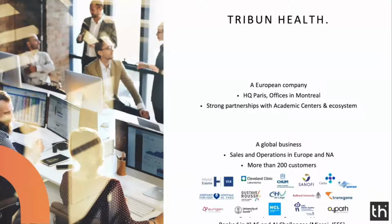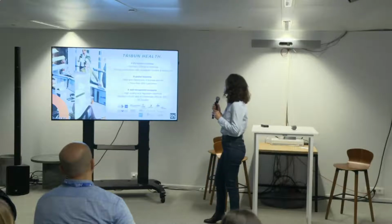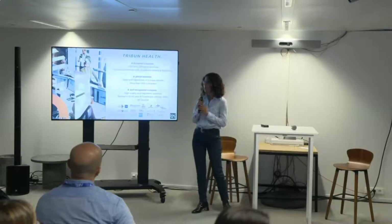We have many strong partnerships with academic and medical centers like Gustave Roussy, Greater Hospitals of Paris, SciPath, and many others who also provide us data for building our AI projects. The quality of our product and services is demonstrated through being best in class in many challenges and publications.